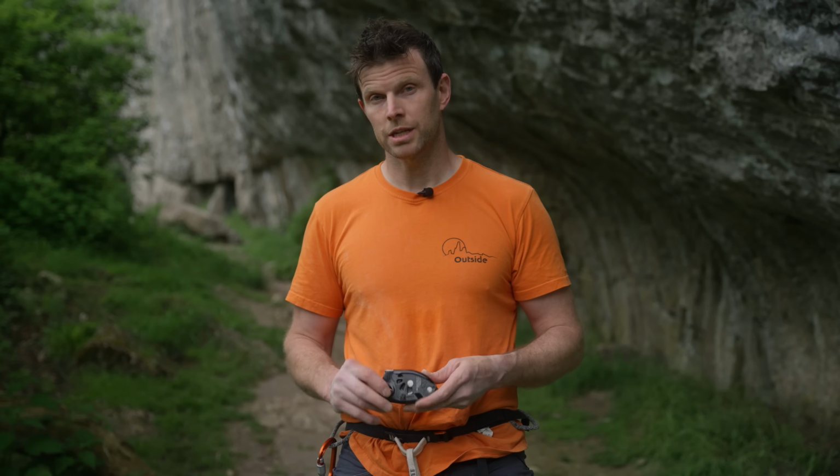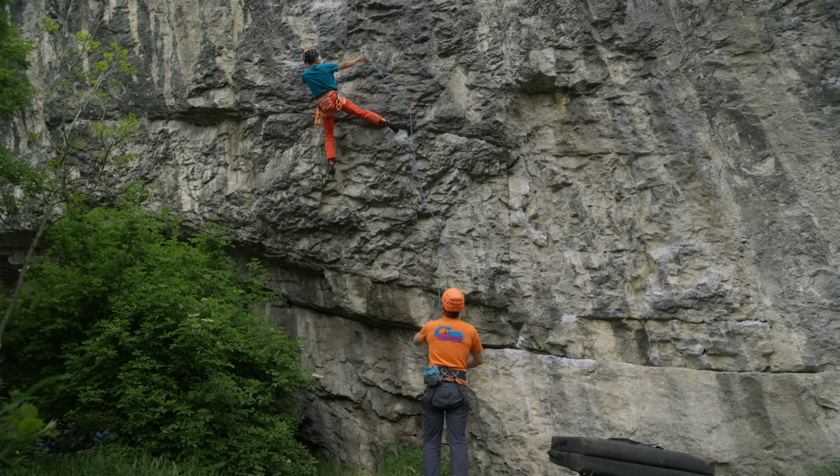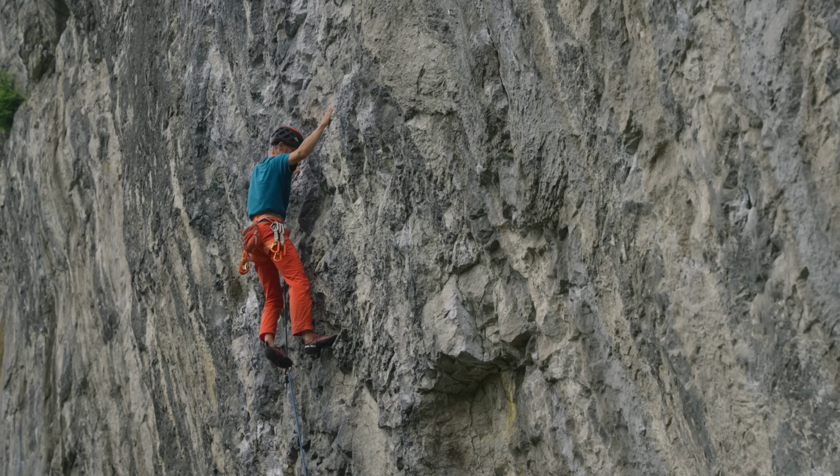Today we're down at Raventore testing out the latest Petzl NEOX, and I've been climbing today with the legendary Steve McClure, so it's been really interesting watching him climb and also see what his thoughts are on this brilliant bit of kit.